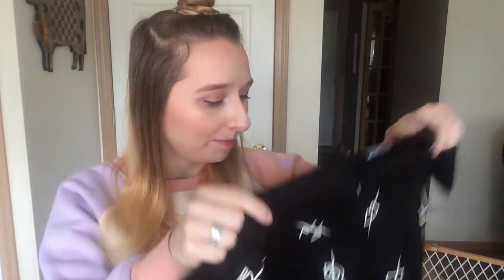I think it fits really well. I am an extra small, and this is a small. So I recommend that if you are a medium or a large that you go one step up, because otherwise it's going to be a little tight. I know this one fits me well, but it honestly is a little bit tight, and I am an extra small. So that is one thing to note when getting the girl sizes.